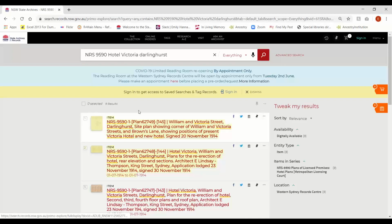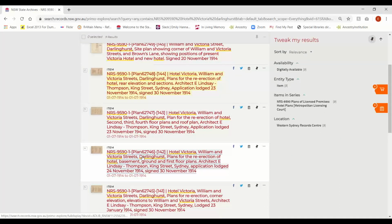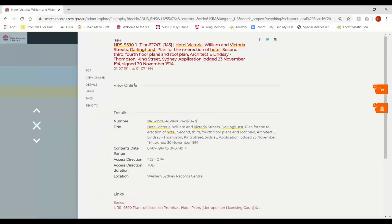And then, of course, there's the floor plans. Whoops. Oh dear. The floor plans. So we've got the basement, ground floor and first floor. Click on my red heading. Just wait for it to come through. Okay, technology. Thank you very much, technology. We'll just close that one down and we'll try for the second, third and fourth floor plans. There we go. That's a bit better.